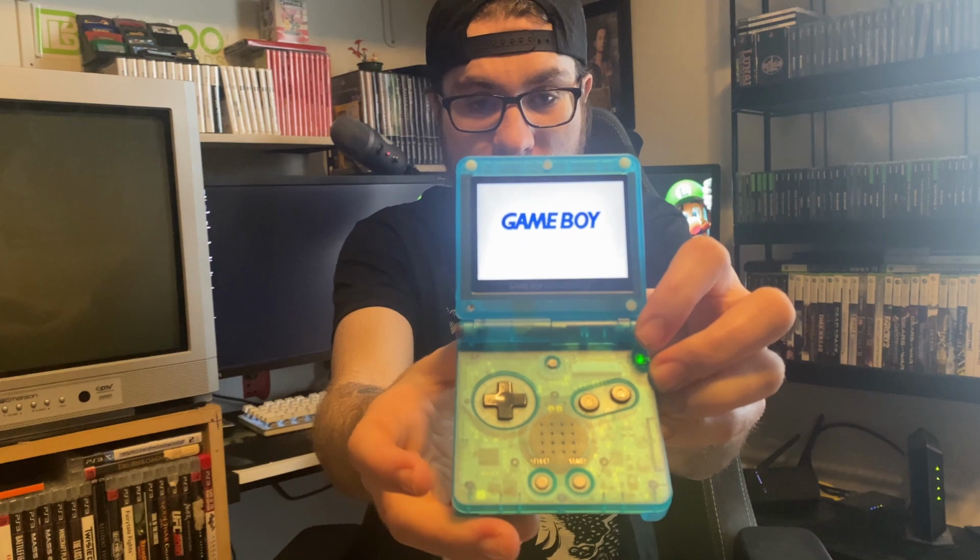It works perfectly fine. There's no game in it, but if that's showing up, it works perfectly fine. Nice and bright, vibrant. IPS screens are really, really nice. If you have not checked them out, definitely check them out. They're a little pricey, but if you already have a Game Boy with a good motherboard, you could honestly mod it for about 70, 80 bucks, and I'll tell you, it's a game changer.